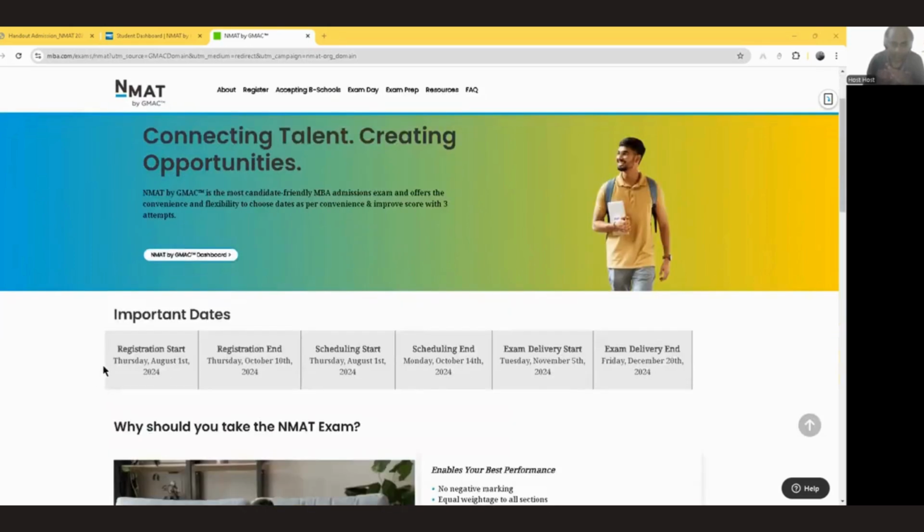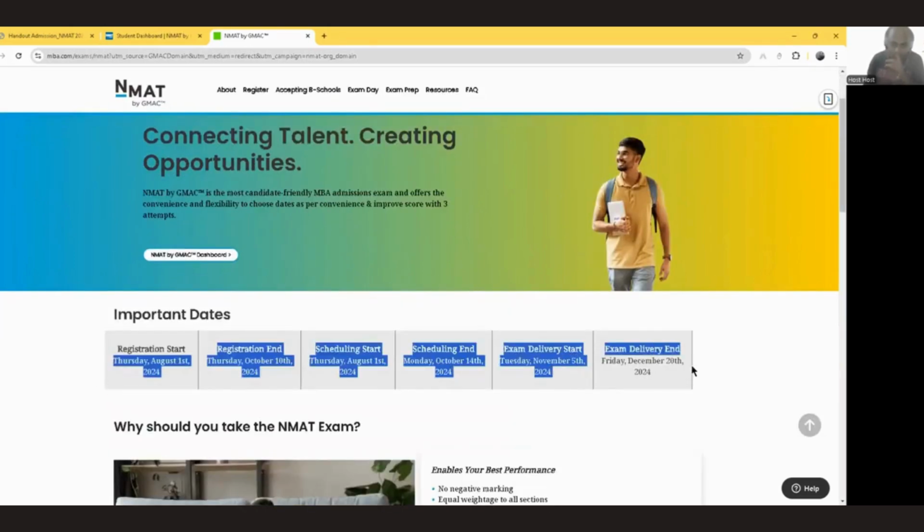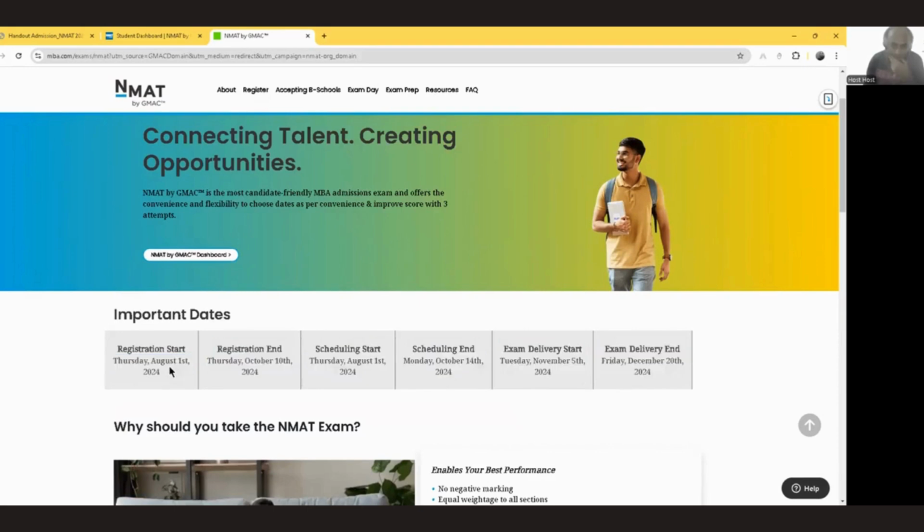The important dates that you must be aware of and should keep track of are these. The August 1 registration has already started. Registration ends on October 10. Scheduling, you get to schedule the date on which you take the exam. That also starts on August 1. On October 14, the scheduling ends.